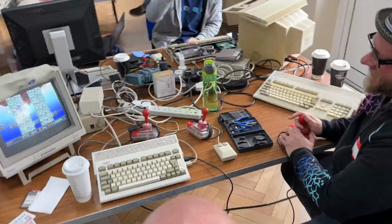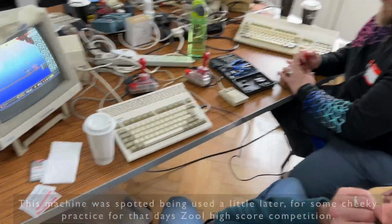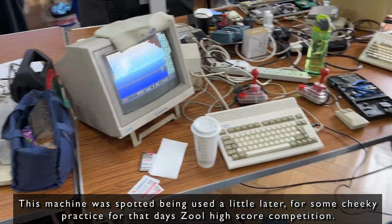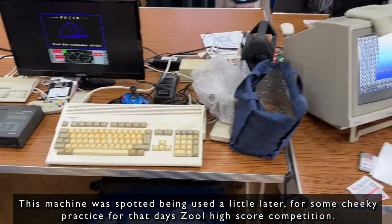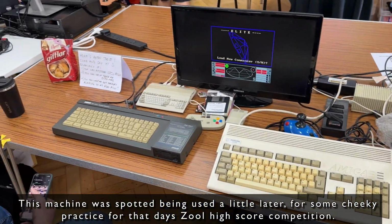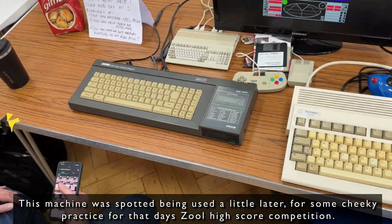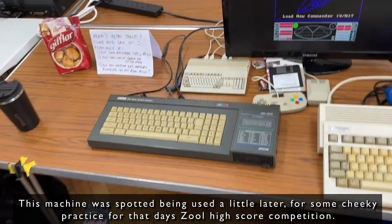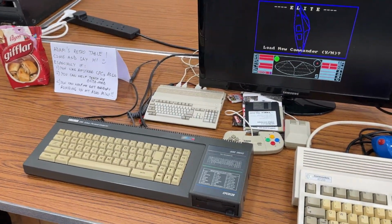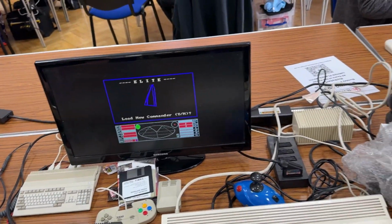And we've got a couple of Amiga 600s, a 1200 here, and they're having a bit of a game of Turrican, I think it is. Then we've got another 1200 here, and another, is it a CPC? It's quite an interesting Amstrad machine there, and running Elite, which is pretty cool.